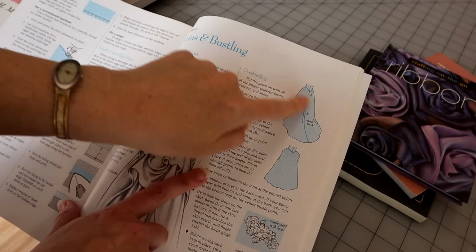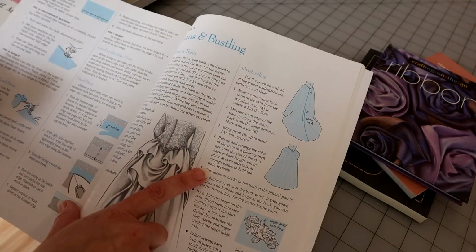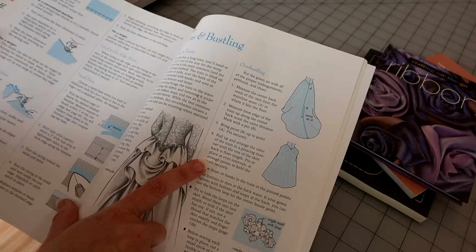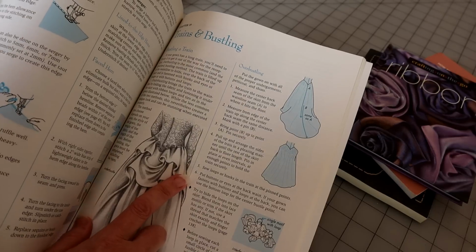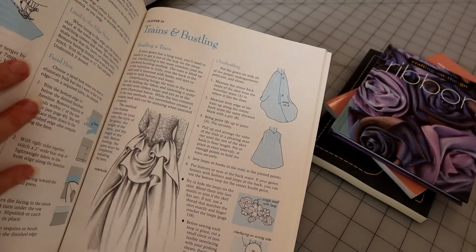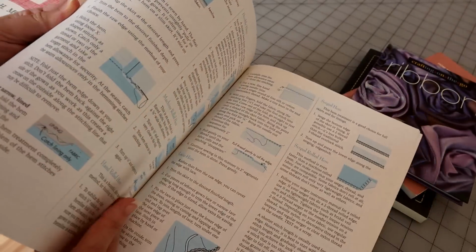But this is one way to figure out a bustle, is actually with measuring. There's kind of like a formula for bustling. I don't normally bustle that way, but it's a good way to know, especially for seamstresses who are scared to step out there and get kind of creative and free with things, and they really like things to be anchored down specifically. They're going to like this formula here. So there's that. Then it gets into the different types of hems and stuff.